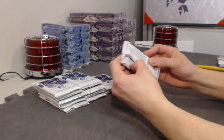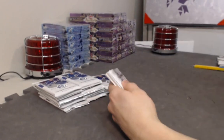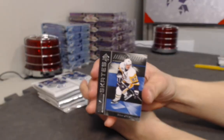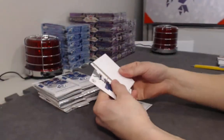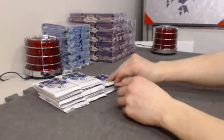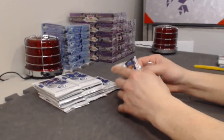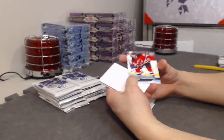Keep going backwards. The same box. Come on, let's hit a big boy. Come on! It is a big boy, but the card's not that great. Silver Skates, Sidney Crosby. We don't have anything scheduled, Brian, but... We have a Nick Lappin Young Guns update.